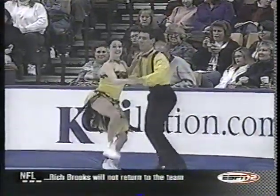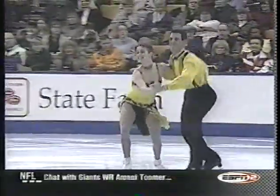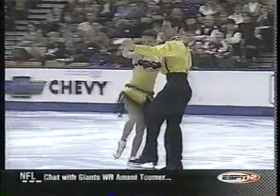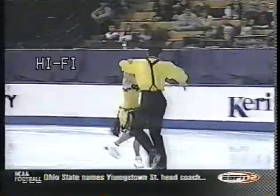Now, here in the diagonal footwork, it must move from corner to corner. See, watch their hips. They could get a little closer, and that would make a better picture. And if they broaden their hold a little bit, they'd have a better line through their back. But still, watch their faces. Nice enthusiasm and good expression.